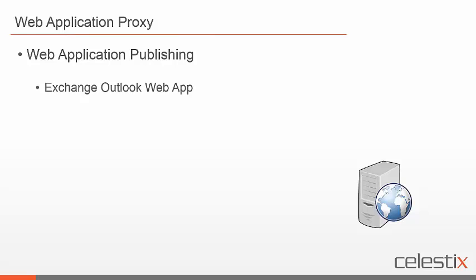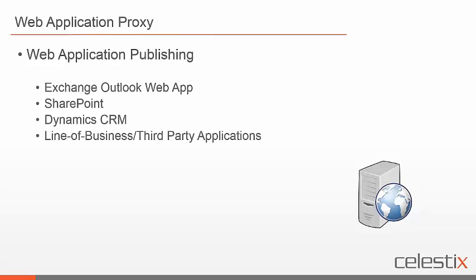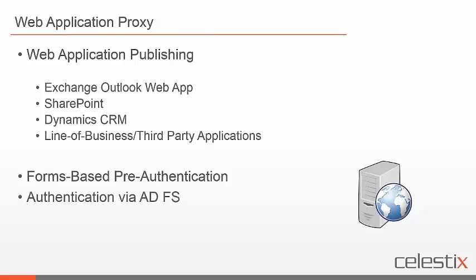It's used today to publish on-premises hosted web applications, for example, Exchange, Outlook Web App, SharePoint, Dynamics CRM, any of your third-party or line-of-business applications that are web-based using HTTP or HTTPS. It provides form-based pre-authentication. It does require Active Directory Federation Services, or ADFS, to be deployed in your environment. And that is a hard and fast requirement, so that's not an option. Web Application Proxy relies on ADFS and can't be configured in any other way. You do have two-factor authentication support, though, so this does integrate with an OTP provider like the Celestix Hotpin OTP solution.